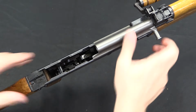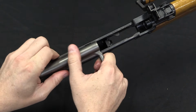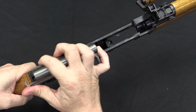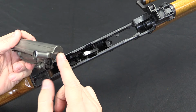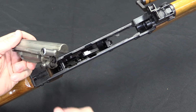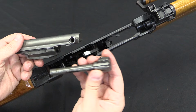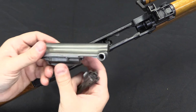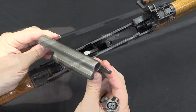Now that that's out, we can pull our bolt carrier out. Note that this is a short stroke. There we go. This is a short stroke gas piston system, so we don't have a gas piston directly attached to the bolt carrier. We can pull our bolt out. Very much an AK style of bolt. More like an SKS style of carrier, however.